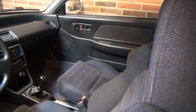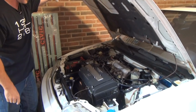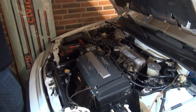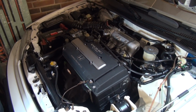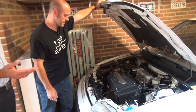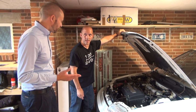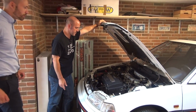Well, pop the hood. He goes, no problem. So he goes over here, he pops the hood and he shows me, look at this, B16 inside a Civic hatch. Yeah. And the owner who has it had it from new, and it was still maintained by the Honda dealer. Even the battery is a Honda battery. Everything looks perfect.